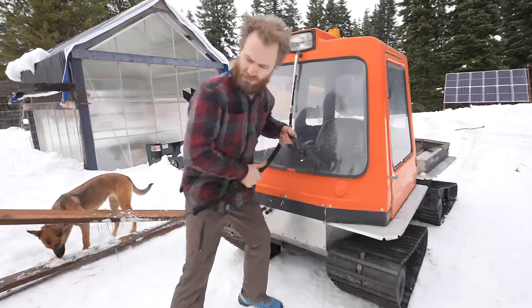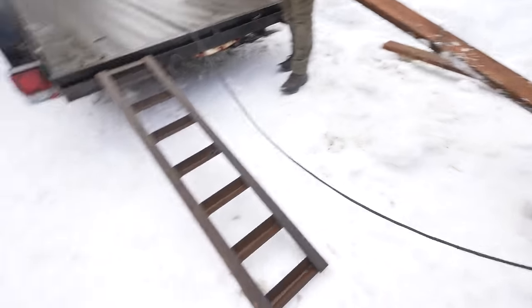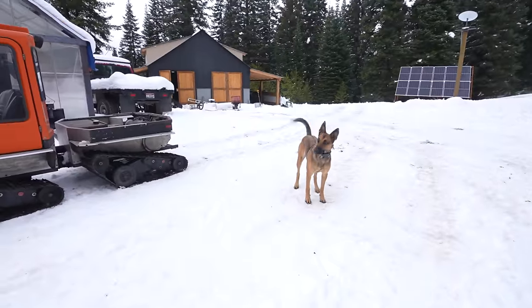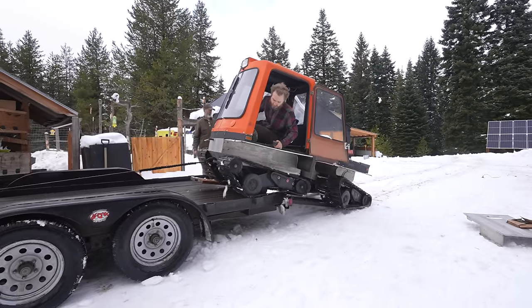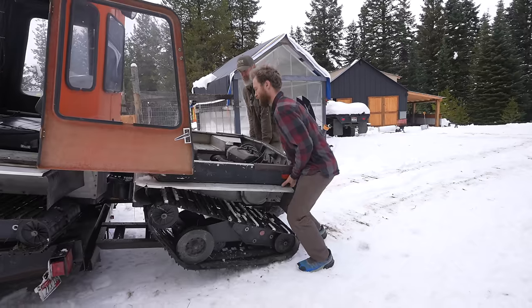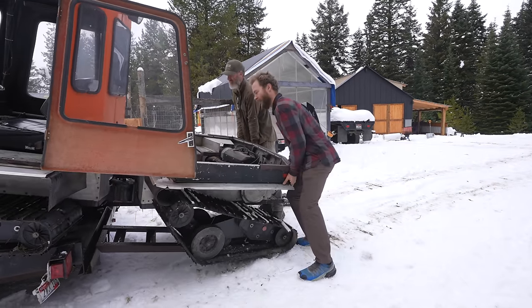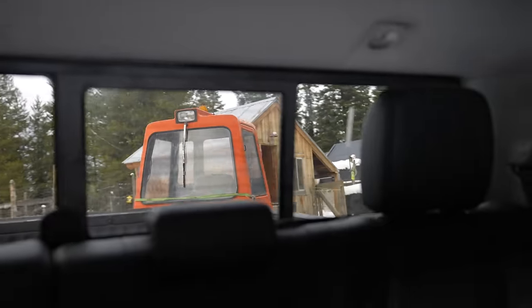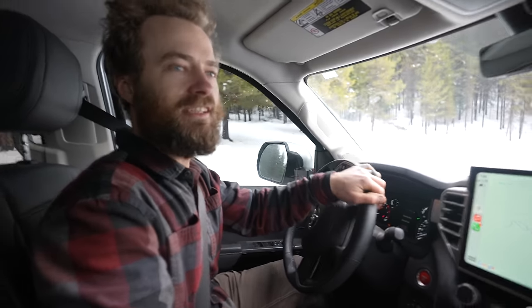Between the last time we used this trailer and now, we lost a ramp. Hopefully we didn't lose it on the highway and damage someone. That machine looks good back there. It really does. I'm gonna enjoy watching it in the rearview mirror on the way home. Until it gets dark anyway.